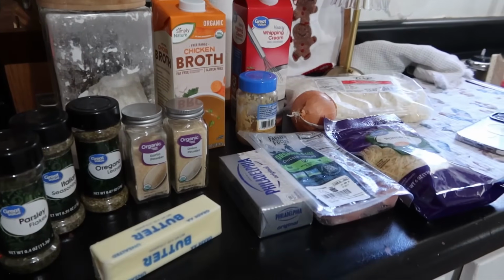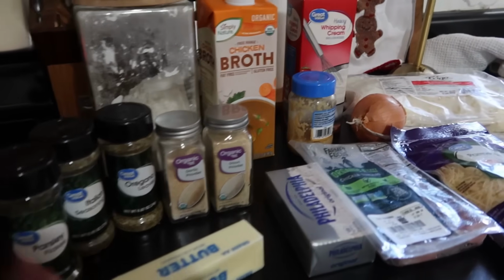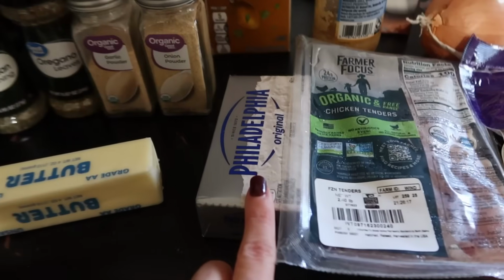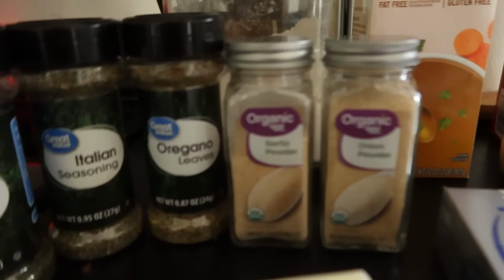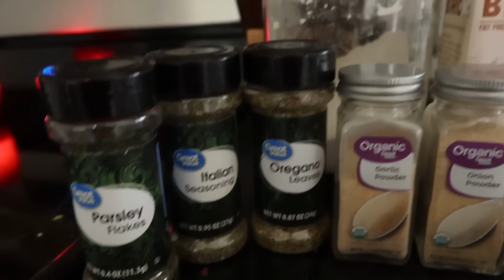So it does call for a lot, but I think it's gonna be worth it, and it looks really easy to make. So this is everything you'll need. She used chicken breast. I'm just gonna use some of my ButcherBox chicken tenders. Need a block of cream cheese, some butter. We're gonna use about half of that stick. And for my seasonings, I'm gonna use some garlic powder, onion powder, oregano, Italian seasoning, parsley.